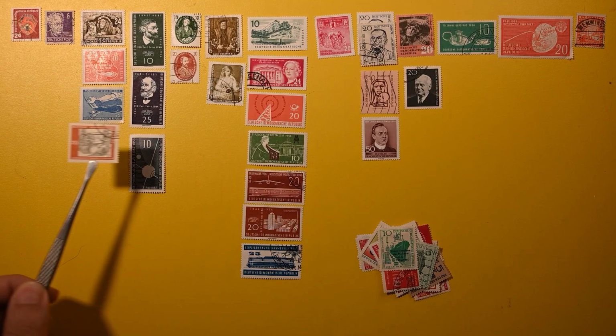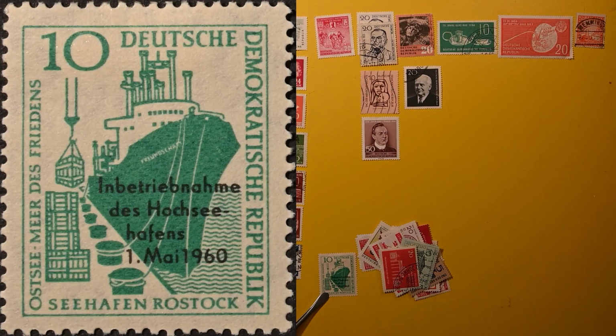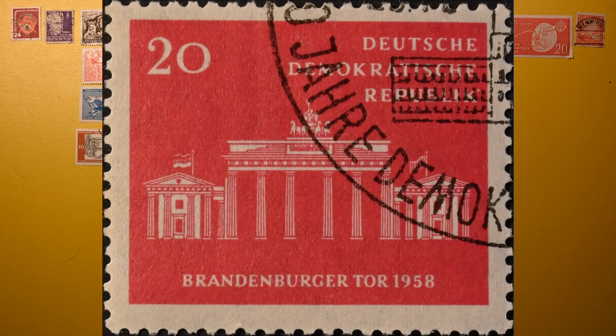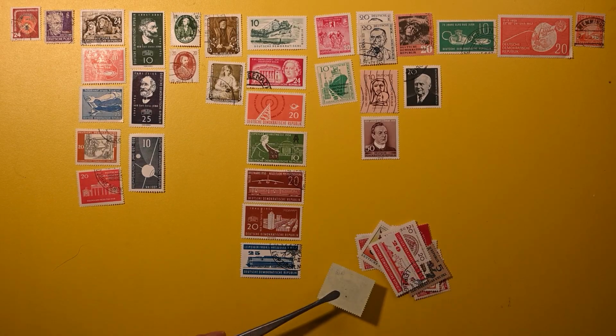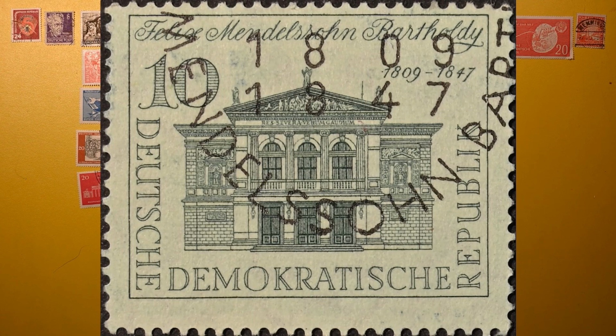DDR. That one there. Now this one has an overprint that I don't think is part of the original stamp. I'm not going to try to read the whole thing, but I'm sure you'll see it in the pictures later. This one is a pre-cancel. I mean a canceled order, I should say. I suspect this one is as well. Lots of canceled orders from East Germany.